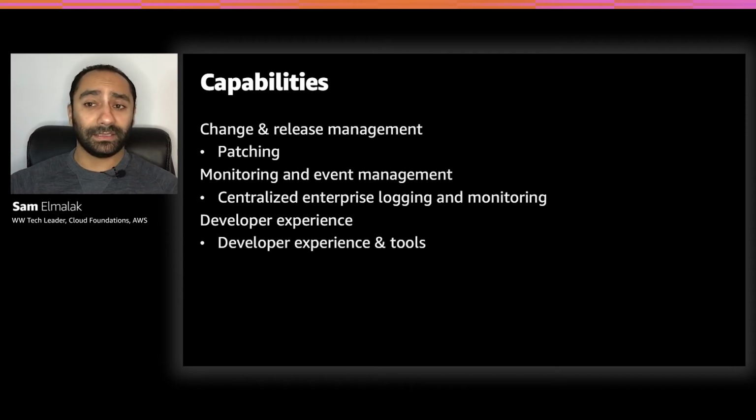And finally, the developer experience. There's been a few instances where we've worked with customers, and the central cloud teams, for instance, will go in and build an entire environment and try and take advantage of the fact that we're moving to cloud to fix some of the existing practices that may not necessarily be the most secure. For example, choosing to remove developer access to instances.